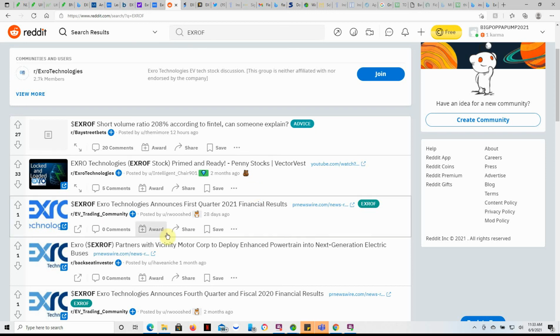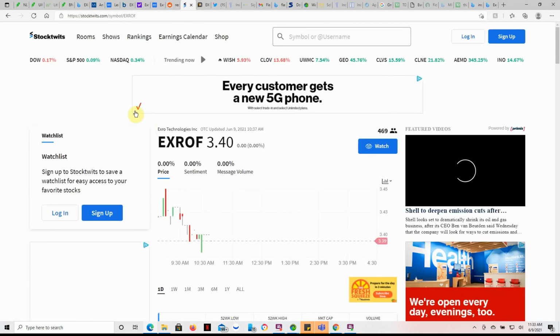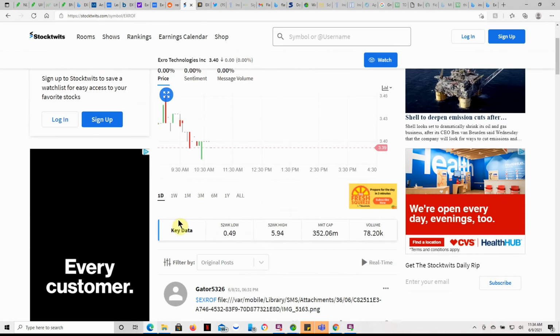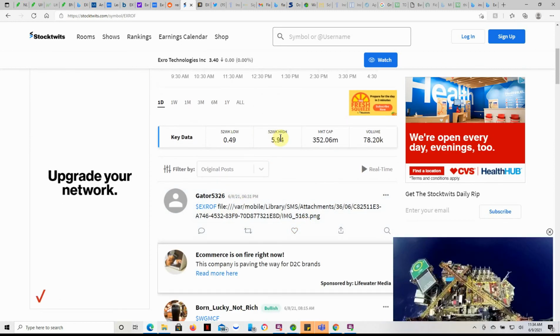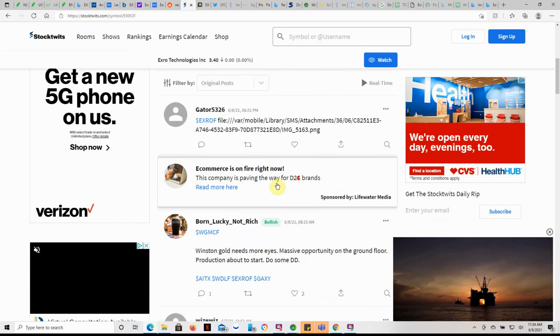I consider penny stocks actually in the pennies, but some people consider a penny stock anything underneath $5, which you can see this one is under 5 at currently at $3.40. Here on StockTwits, could have got into it at 49 cents, a high of $5.94, and I'm sure by the end of the year we'll be back up there, if not sooner.